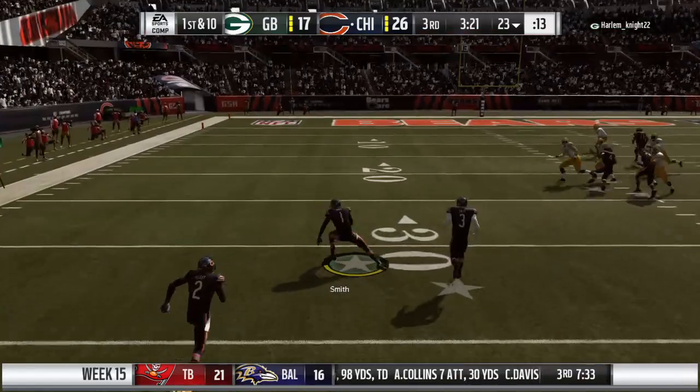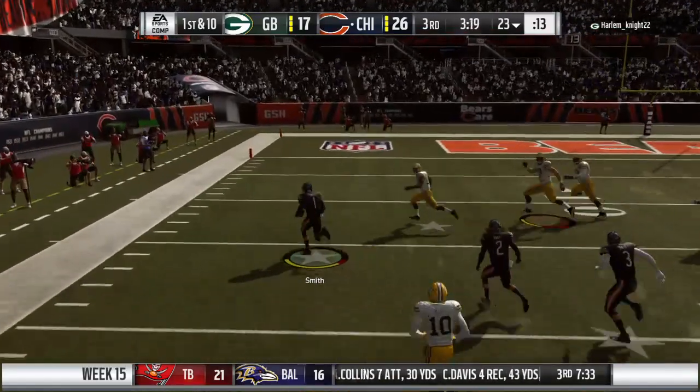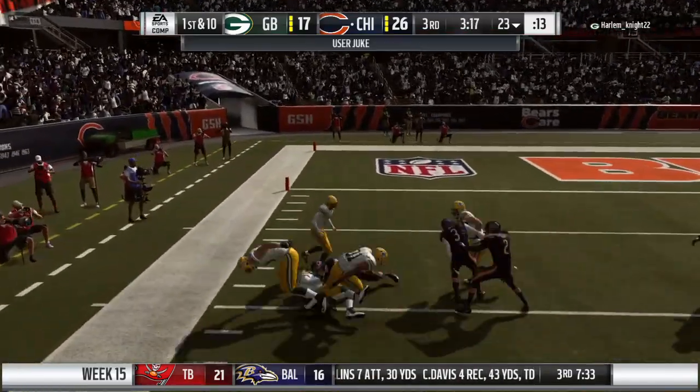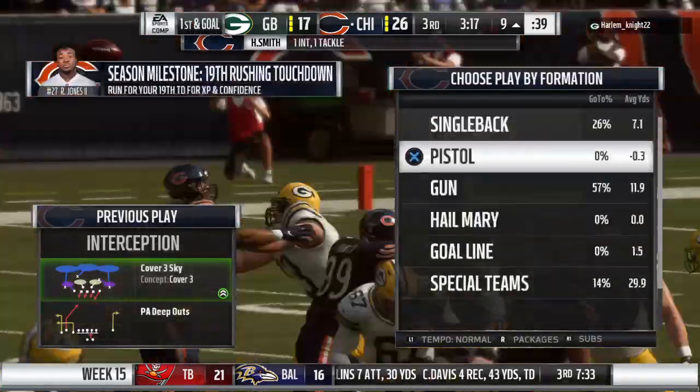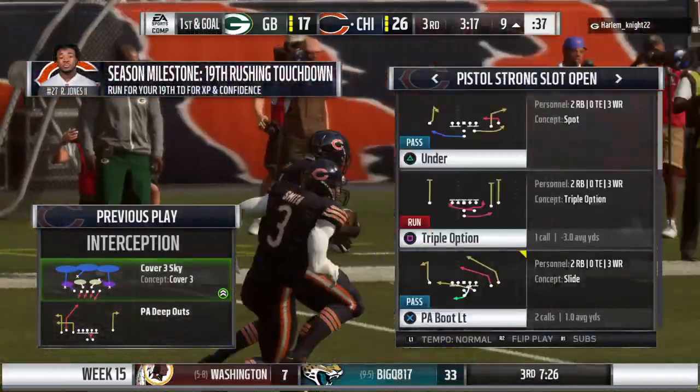His pass is intercepted for the 4th time today. Picked off by Harrison Smith. And they will finally run it down, but not until he brings it all the way back down inside the 10-yard line. He's got a different jersey.